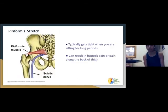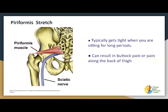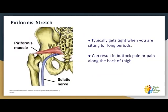The next stretch we're going to do is a stretch for the muscles. These muscles typically get tight when you're sitting for a long time, and the muscle basically runs from the side through the bum in the middle. People with that tightness usually feel like they want to stick a tennis ball up into the bum to release that. So this is a stretch for that muscle. It can again cause buttock pain or pain along the back of the thigh.